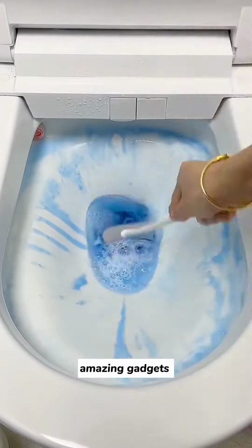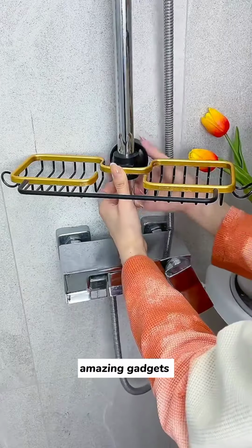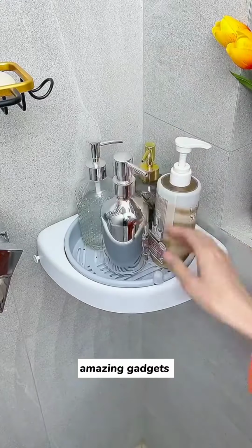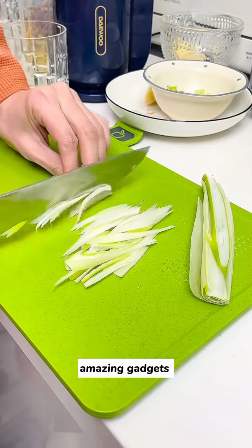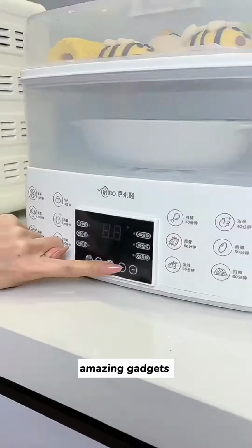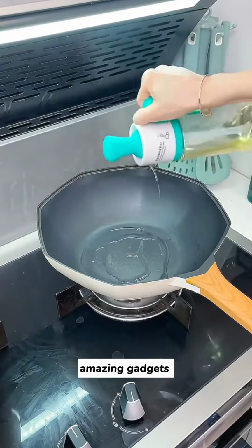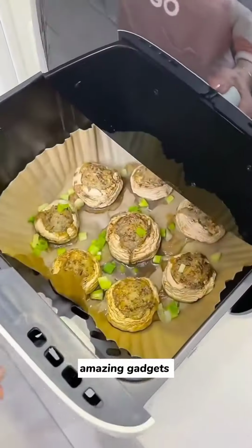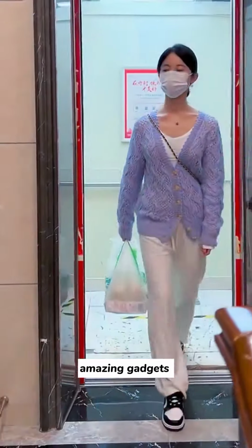This is a box where you can put toilet paper. And this is a brush you can use for cleaning your toilet. This is a small grinder. This is a cooker. This is a frying pan, and this is a juicer you can use for making juice.